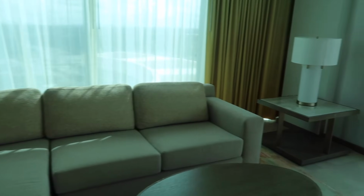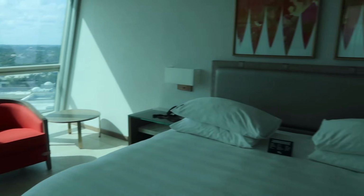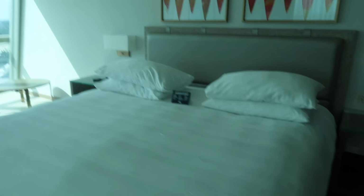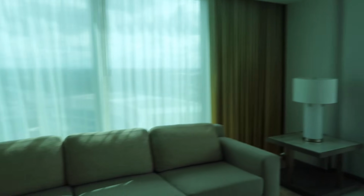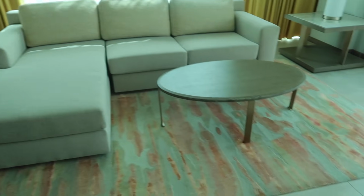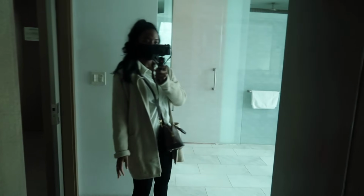Guys, so just got to the hotel. We got a little junior suite situation. This is the king size bed with this really nice sunroof area, very pretty. This really nice couch, coffee table, TV. Then we have some coffee stuff. This is the entrance. The bathroom is absolutely stunning. I'm so obsessed. Just like this area where you can get dressed and double sinks. I love this.